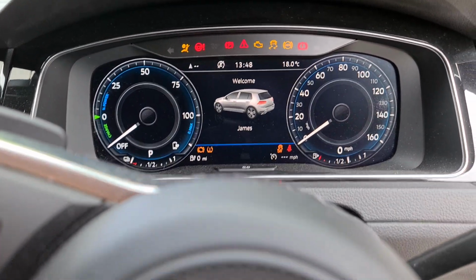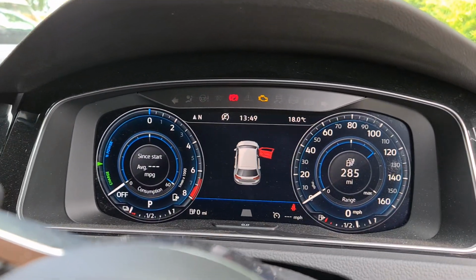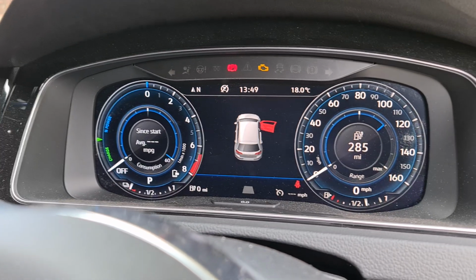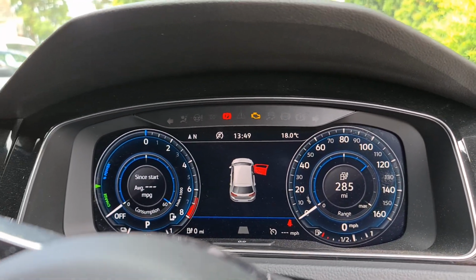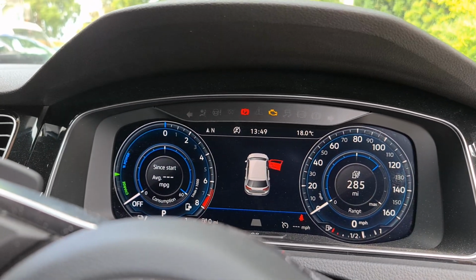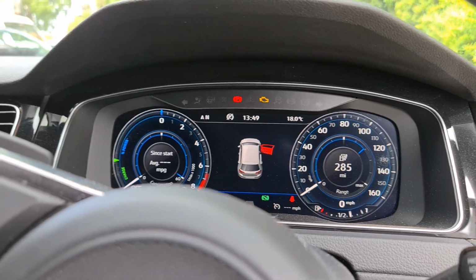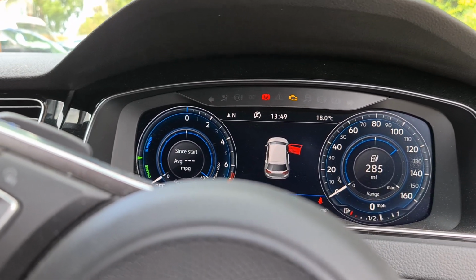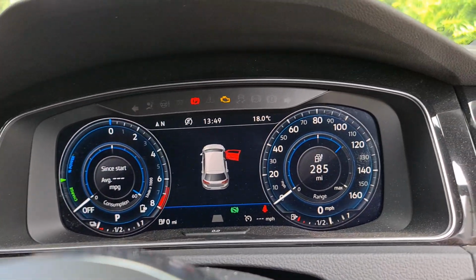Just turn the radio off, but yeah, as you can see, we've got the lovely digital dials, and like I said, they failed once and we lost all dash readouts and everything, which is quite dangerous to drive with, obviously with no speedometer. Fortunately we had a GPS speedometer that we had to use, but yeah, it's been a fairly decent car.